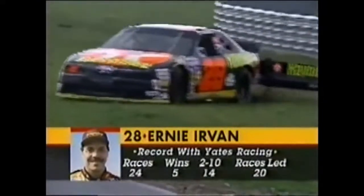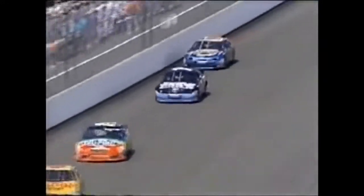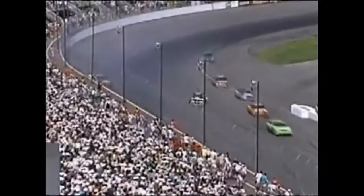Ernie has torn the bumper cover off the car. Bumper to bumper, and they're really coming up. There's a lot of draft here, even though it's a flat racetrack. Down the straightaways, they really draft well here. We are 61 laps in, as into the wall goes Bobby Hamilton and Hut Strickland. Whoa, hold that thing, boy. Hamilton backs up into traffic.